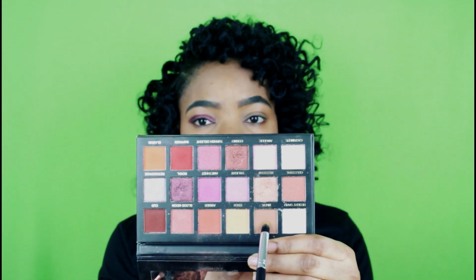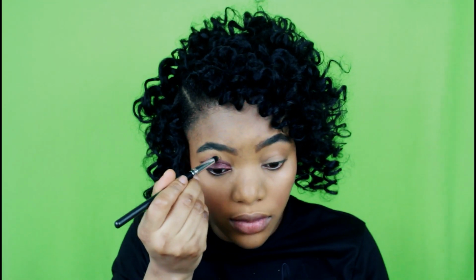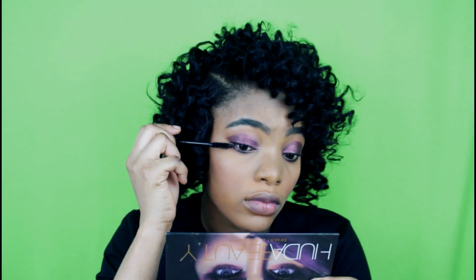So guys, after applying it, I'll go in with that color there, okay, in order to blend out the color as my transition color. And then I'll go ahead to apply some mascara on my lower lash. I'll as well apply some mascara on my lashes, okay.